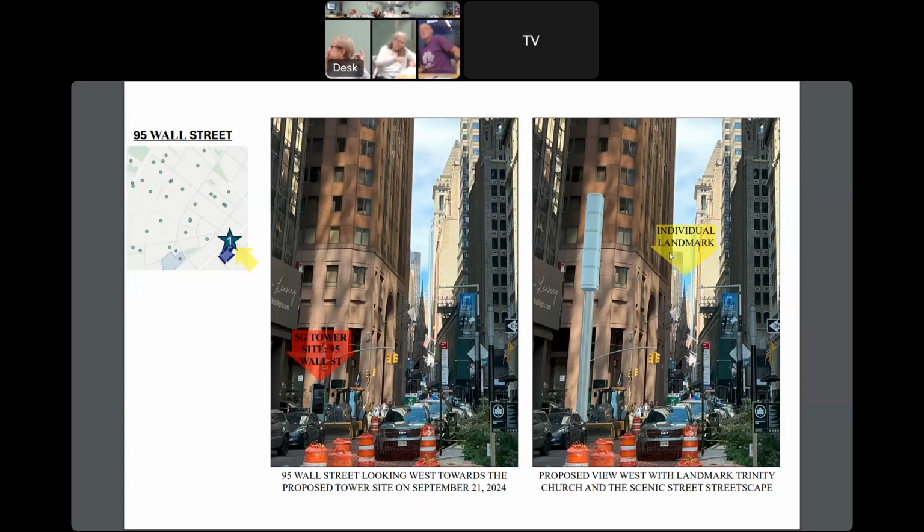Anytime we have to add height or something, we always have a mock-up. I have nothing to put on the view corridor, so the onus is on the person to dispute it. We have no view corridor, 100%. Tell me that. So maybe, go ahead.